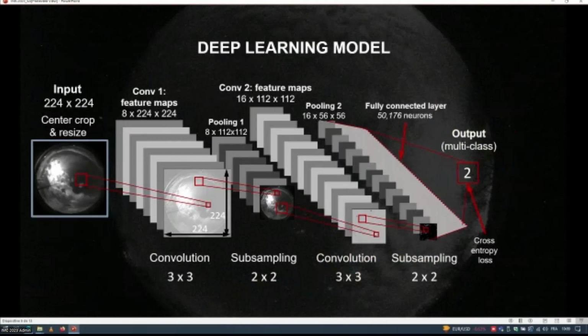This is a classical deep learning model. The image is cropped and resized and fed into a network, which first extracts a feature map based on convolution, and then a pooling layer, which subsamples each set of 4 pixels, takes only the brightest pixel and moves it to the next image, so the image decreases in size. Then again, a convolutional layer followed by a subsampling layer. All the pixels are streamed into a fully connected layer, and via cross-entropy loss, it gives a prediction.